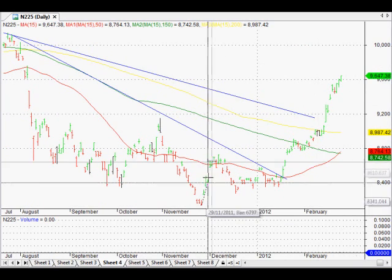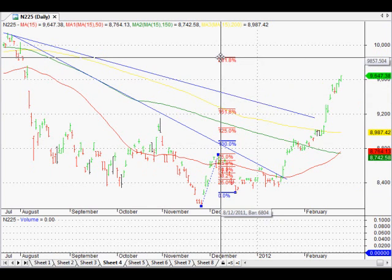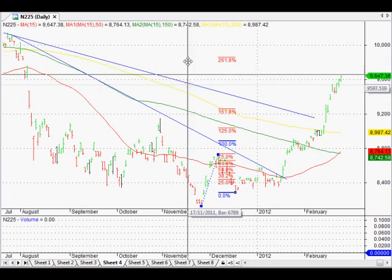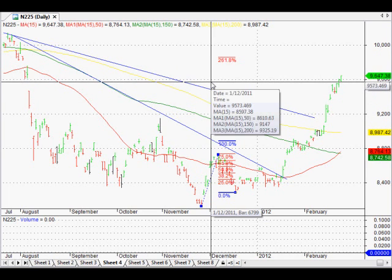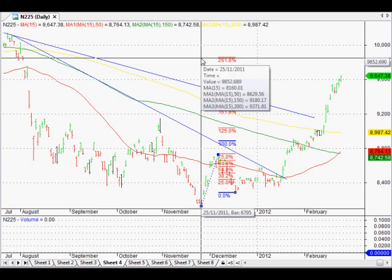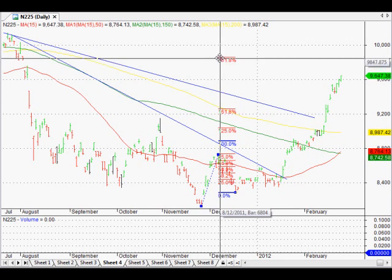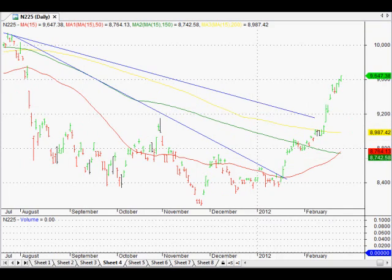And actually, if we were to look at this from an Elliott wave point of view, really quickly, we could expect a target of potentially 9,800. It's sort of in the zone for a reversal at the moment, but you know what? Just still use your solid entry and exit signals. The 261.8%, which is one of the levels that a wave 3 can go to in Elliott wave, would bring it to 9,850 on the Nikkei.